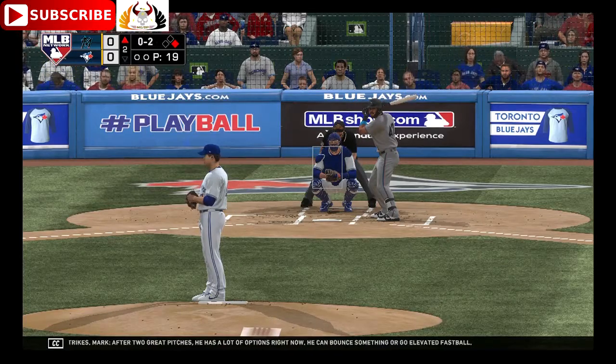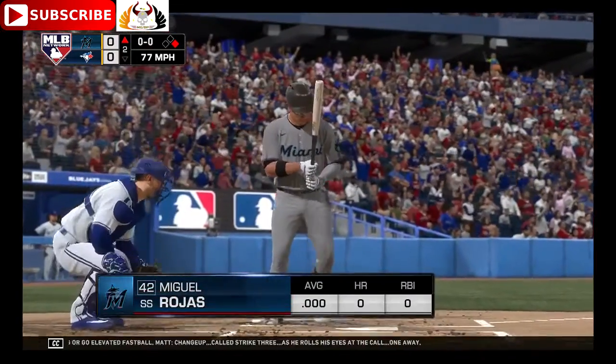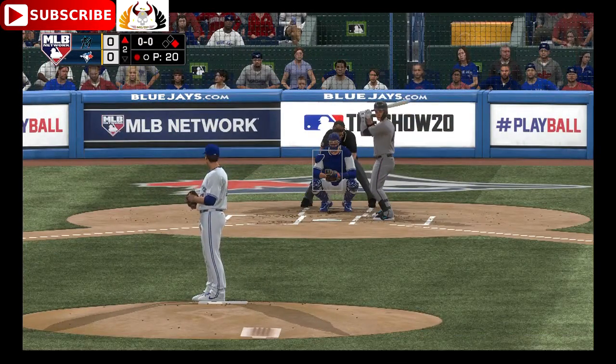After 2 great pitches, he has a lot of options right now. He could bounce something or go elevated fastball. Changeup, called strike 3 as he rolls his eyes at the call. 1 away. The shortstop, Miguel Rojas.